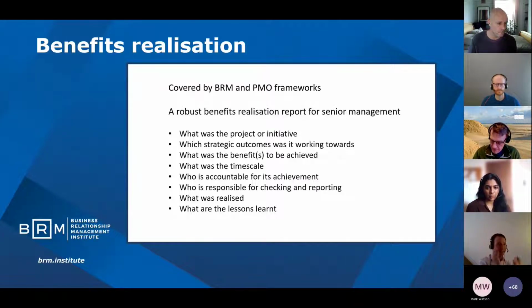They're too busy delivering the deliverables rather than going back and checking the value. I've heard people say, we're not going to check the value, we're going to trust that it's been done. We trust you, we're a partnership. You say you're getting the value, we'll presume you're going to get it. But ideally, if we can, we want to do this lessons learned.